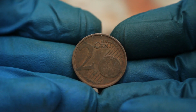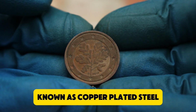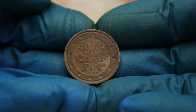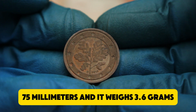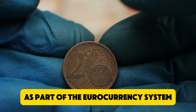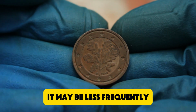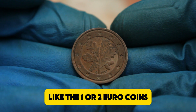In terms of composition, the 2 euro cent coin is made from copper-plated steel, giving it a coppery color. The material is durable and resistant to wear, ensuring that these coins last for many years, even with frequent circulation. The diameter of the coin is 18.75 millimeters, and it weighs 3.6 grams. These coins are relatively small, which makes them easily recognizable and functional as part of the euro currency system. The 2 euro cent coin is often used in daily transactions, though its smaller value means it may be less frequently encountered in everyday circulation, compared to higher denominations like the 1 or 2 euro coins.